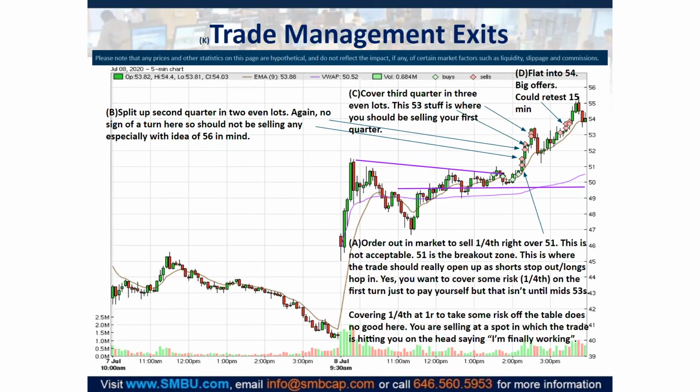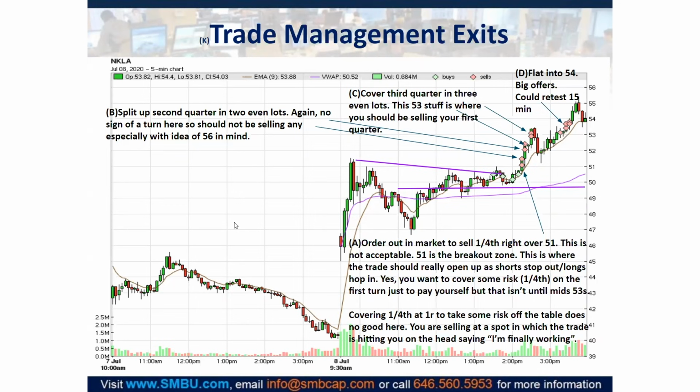And then I get flat into 54. Big offers, and there was a good likelihood that it was going to retest the 15 minute. We were getting super late in the day, and there's just more of a possibility of it pulling back 2 to 3 bucks to that 15 minute time frame, as opposed to making it all the way to 56. It did in fact make it to 56. The risk to reward got a little bit wonky, where all of a sudden I'm risking 2 to 3 bucks to maybe make another 50 cents to a dollar into the end of the day. So that's why I ended up getting flat.